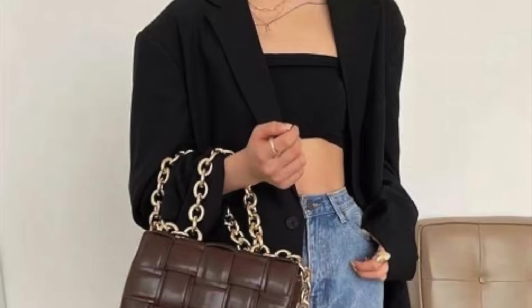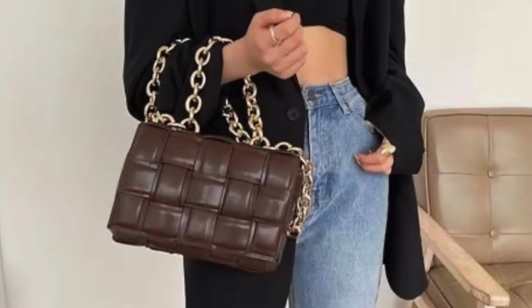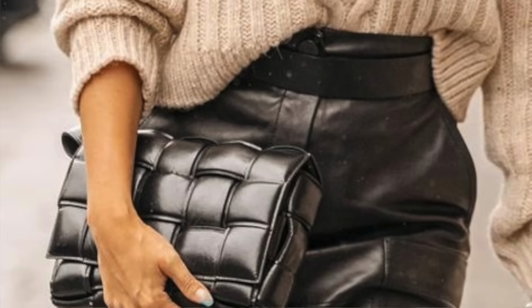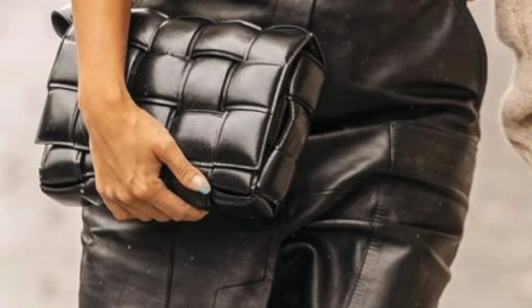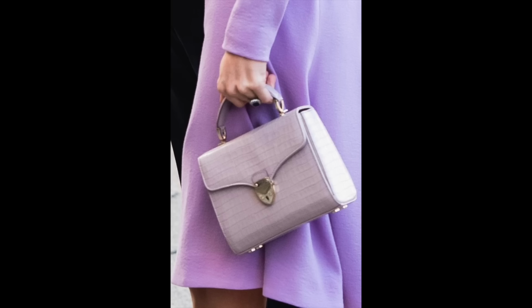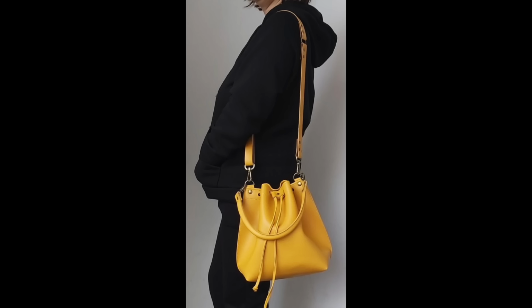Exactly, and you can definitely maintain the same classic structured shape of the bag, but you want to incorporate some of these trendier details. So that can be everything from maybe a chain link strap, which is a very hot trend for the year, or even that padded quilted look that I can't even tell you just how popular it is. We have seen it in all of the stores. Or you could also incorporate it in a very popular color. So there's lots of beautiful colors that are very trendy for this year and for this season. So that's just another way to update those classic handbags.